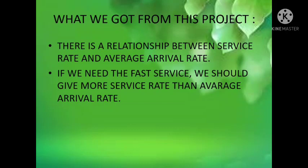Alright, we arrive at the last part of this section, which is what we got from this project. For the first point, we found there is a relationship between service rate and average arrival rate. The second point is that if we need fast service, we should give a higher service rate than the average arrival rate. When the service rate is less than the average arrival rate, the service may be slow. So that is what we got from this project.